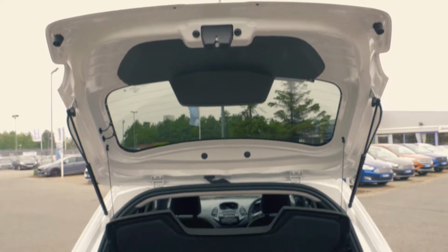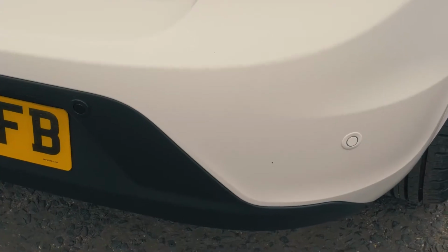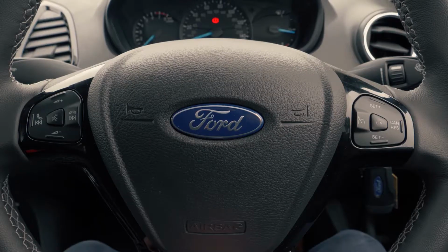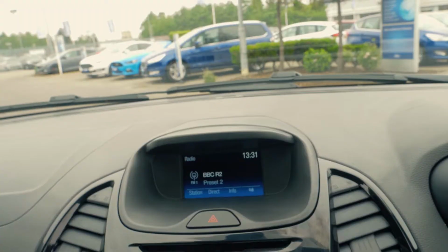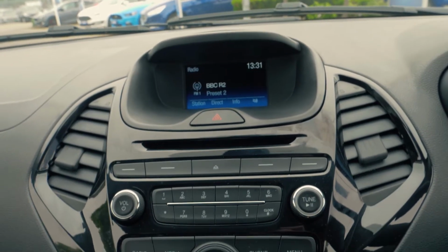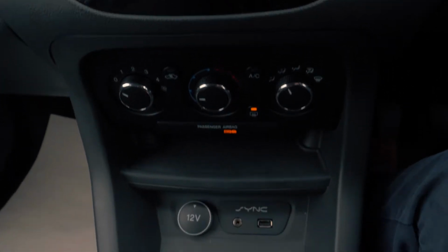There is a nice amount of boot space available, enough for most people's needs. Rear parking sensors are also included to help you out in tight situations. There is a built-in DAB radio, as well as Bluetooth and USB connectivity, so you can hook your phone up to the car.